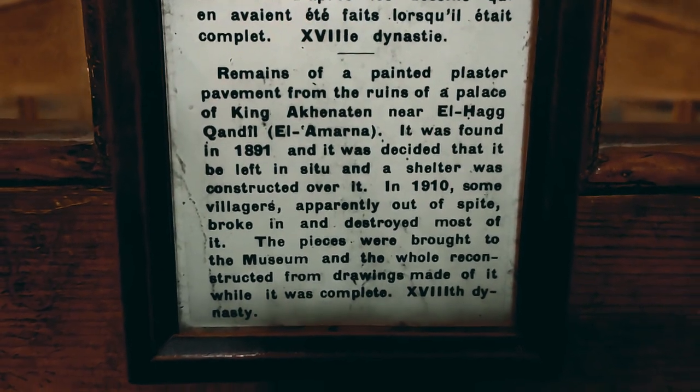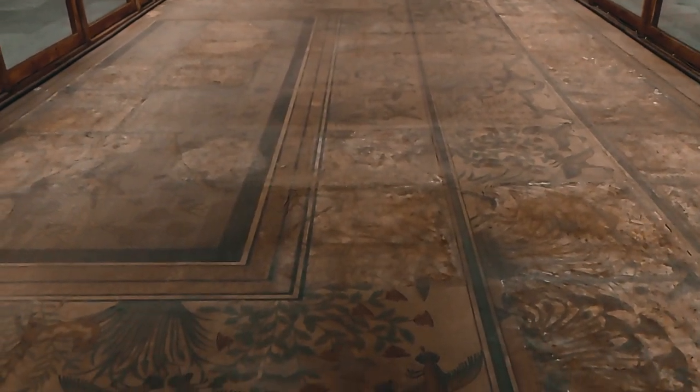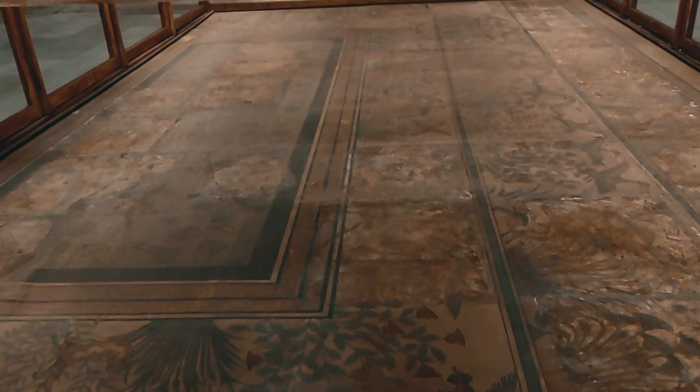Imagine, this floor remained intact for almost 3,300 years and was shattered just 150 years ago. Imagine Petrie's frustration, but fortunately these floor panels were brought to this museum and painstakingly reassembled. We are fortunate enough to see how Akhenaten's palace floor looked when he was the king of all Egypt more than 3,300 years ago.